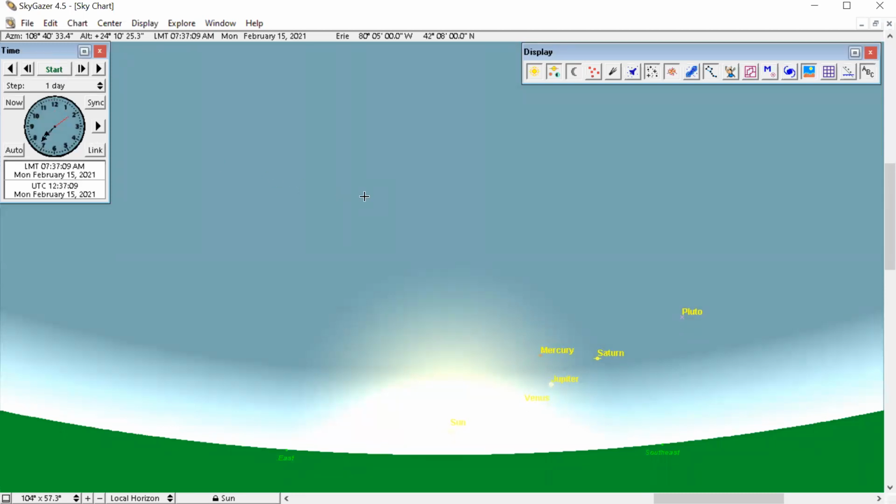And we're at February 15th. So I hope you get a chance to check out a pair of binoculars or maybe some of those comets that I talked about.